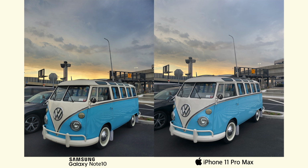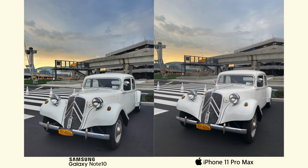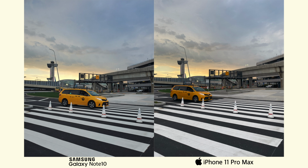Next, let's look at the photos taken in the dusk. The photo from the iPhone 11 Pro Max looks brighter, while the shot from the Galaxy Note 10 looks more vibrant. I think we have a recurrent pattern in the next two photos. And a few more photos taken in the dusk for you guys.